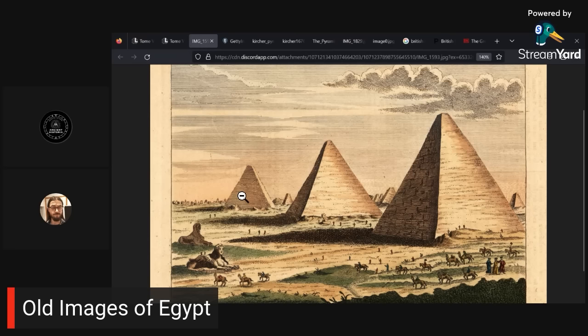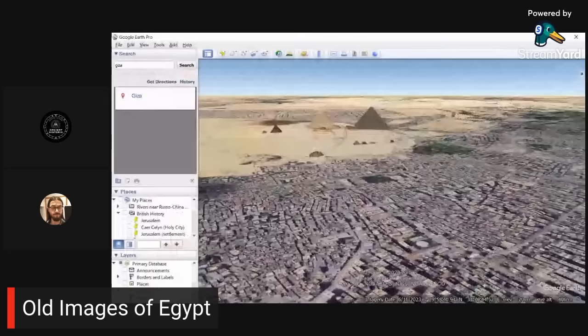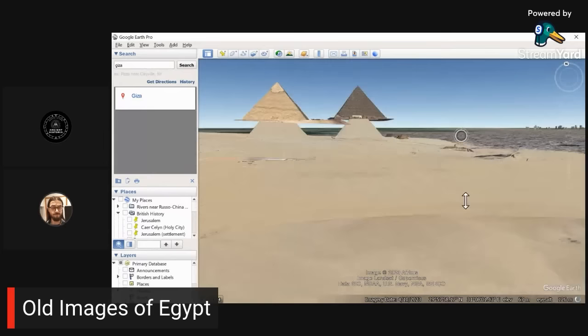Counting 8 pyramids, and they all seem to look very similar in height, which doesn't match at all with what we know. They're all missing their capstones. But these look very uniform, like they were all built by the same people. And a simple jump to Google Earth gives us, Jesus, that doesn't look healthy, does it?